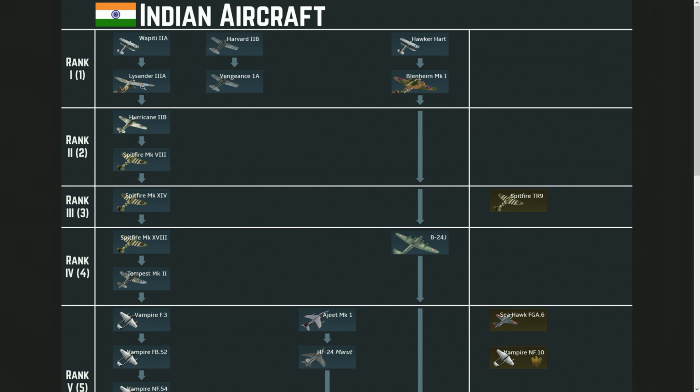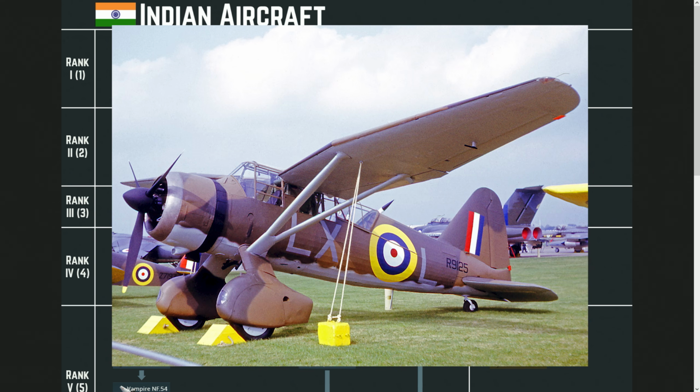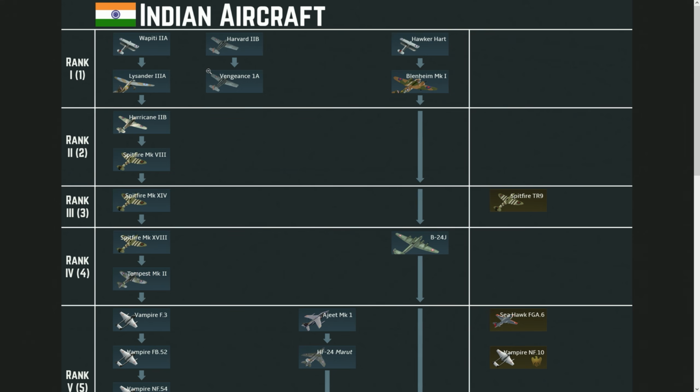Then we go for the Lysander. We're going to talk about each rank over here, obviously. Lysander 3A, 1938 monoplane, reconnaissance, 341 kilometers per hour max speed, two 7.7s, two Lewis guns on the gunner, and then four, they say 9 kilogram bombs, which are very small, and then one 227 kilogram bomb under the fuselage. So interesting aircraft, but nothing crazy as well.